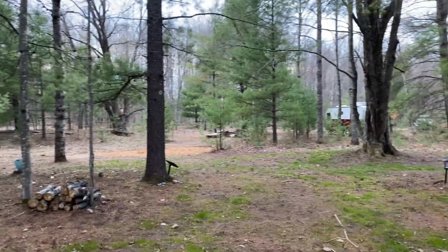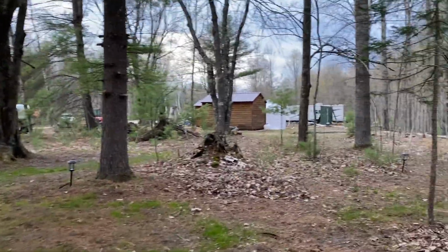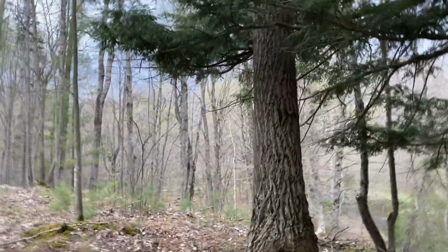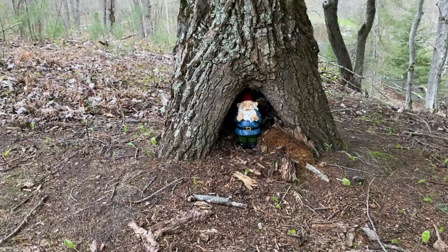So we moved our buildings, as you can see as you walk through the path here. You're right, here's the river. You'll meet our little guy Gnome. Maybe one of you guys can suggest a name for him. We'll pick one at the end of the season.